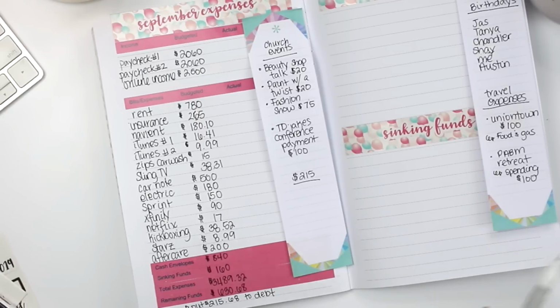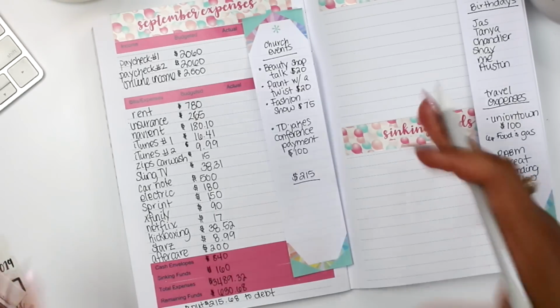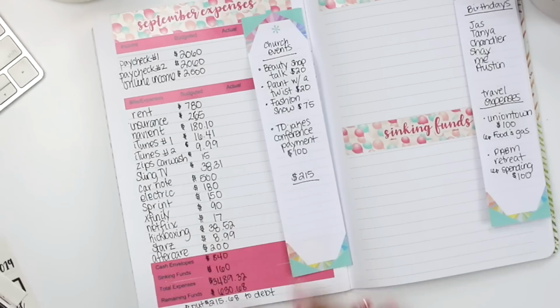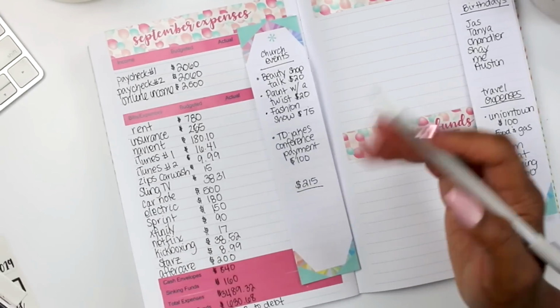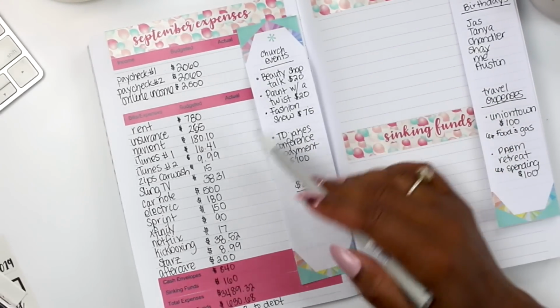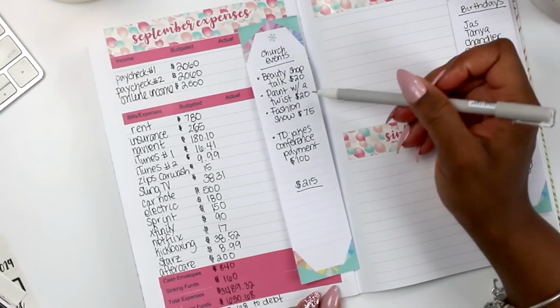So I need to be very, very clear on how all of that really works out. So that's where we are with everything, and I'm loving it. Looks like I'll have about $215 left. I'll put it towards a car note, that way I can get that done and over with. And my church events will be covered, and I'll pay them at separate times.